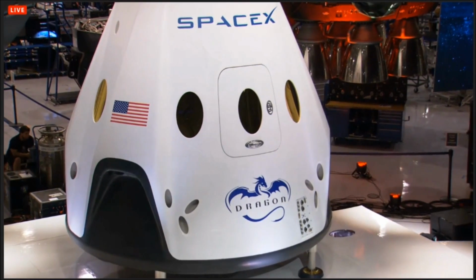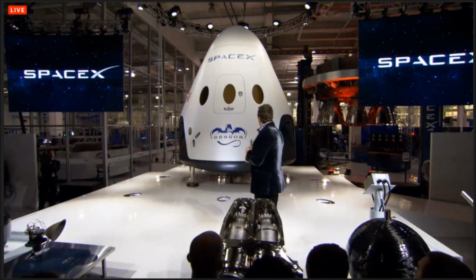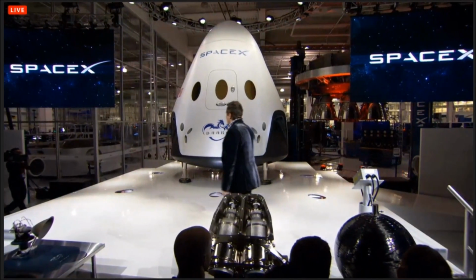So that's Dragon version 2. Although it'd be nice to go inside. But for that, we will need a comically fast set of stairs.